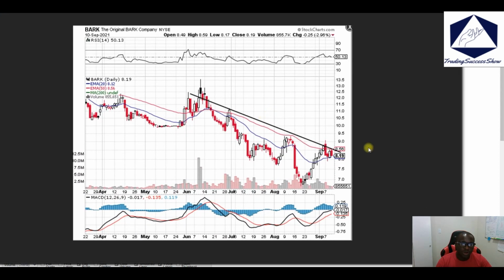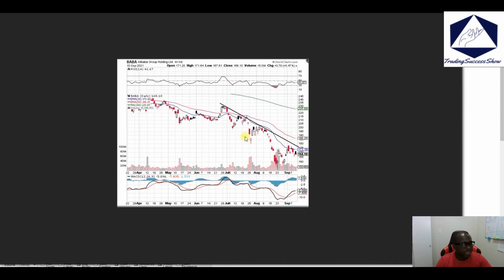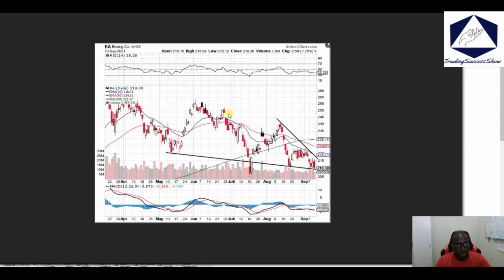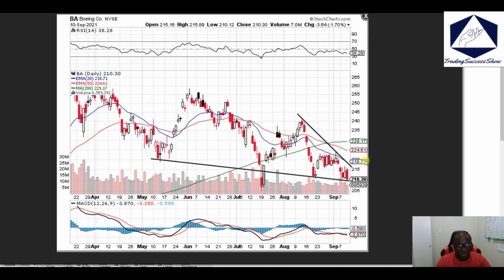BARK, this one as well, this is our trend, so keep an eye on that trend. BABA is another one to take a look at. Right now our downtrend is going to be the 175, 180 zone. So if we get to 180, I think we'll fill this gap that is right here, so keep an eye on this name as well.